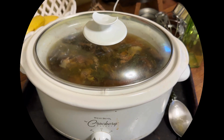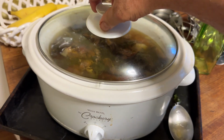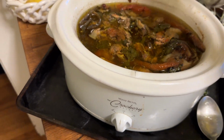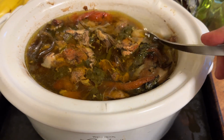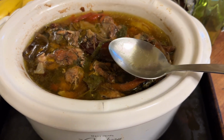All right, normally I start the show on camera, right? But I wouldn't dare subject you people to my 5:30 a.m. bedhead puff eye. Now, I put this stock on last night. I had picked up some chicken backs. We've talked about that. 3 backs cost me $1.30.